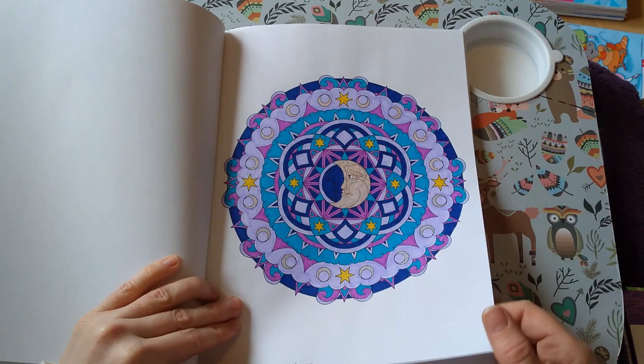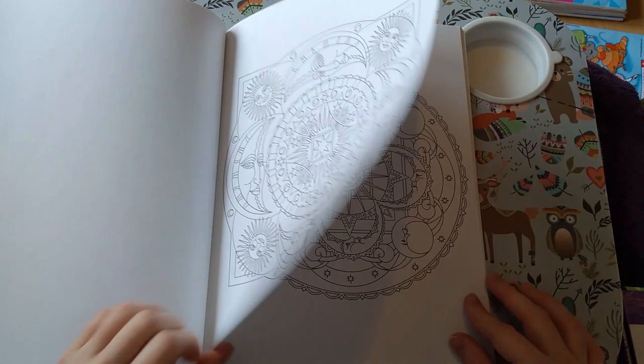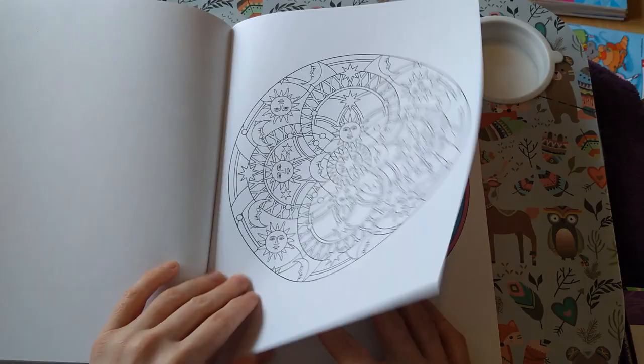I did this one, of course, with some glitter gel pen. So although some of them do have a picture in the middle, it's still part of the mandala, rather than the mandala being a border. You know what I mean, you can definitely describe them as mandalas. Zodiac one. So, really nice book. So Celestial Mandalas by Marty Noble.